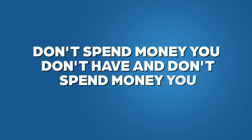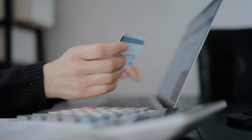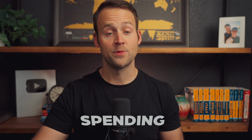Now, a really important reminder here is don't spend money you don't have, and don't spend money you wouldn't have spent. In this example, $4,000 in 3 months for many people can be achieved simply by putting all your bills, your groceries, and your normal spending on that card. That leads me to the next best way to earn travel rewards: spending.